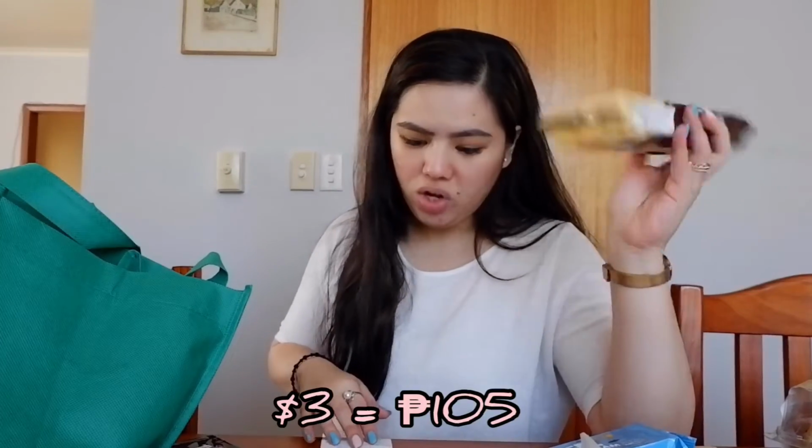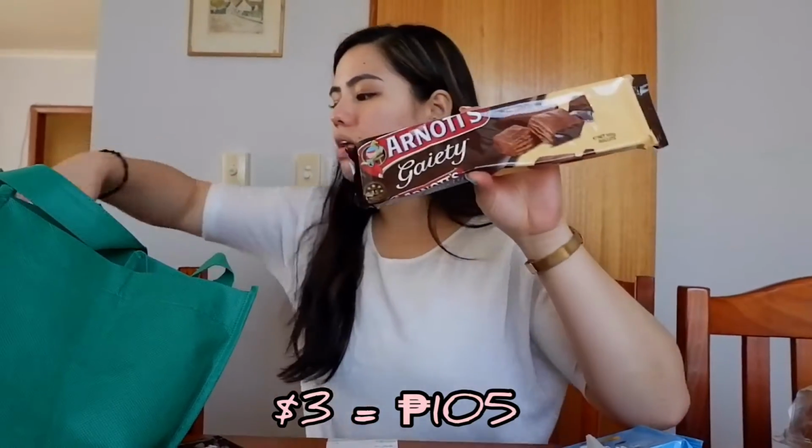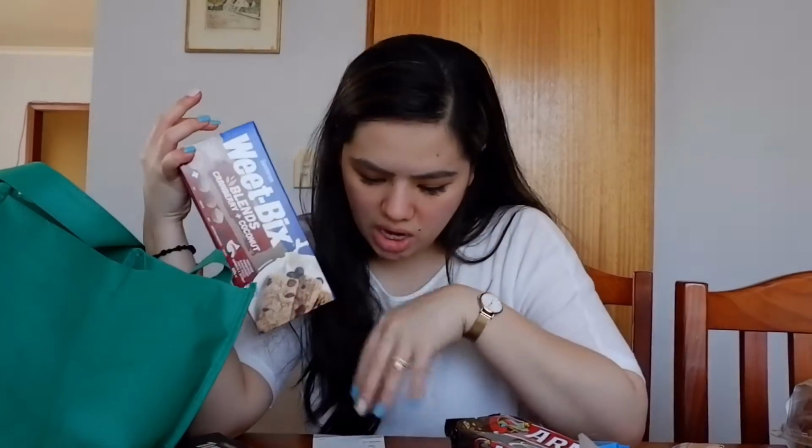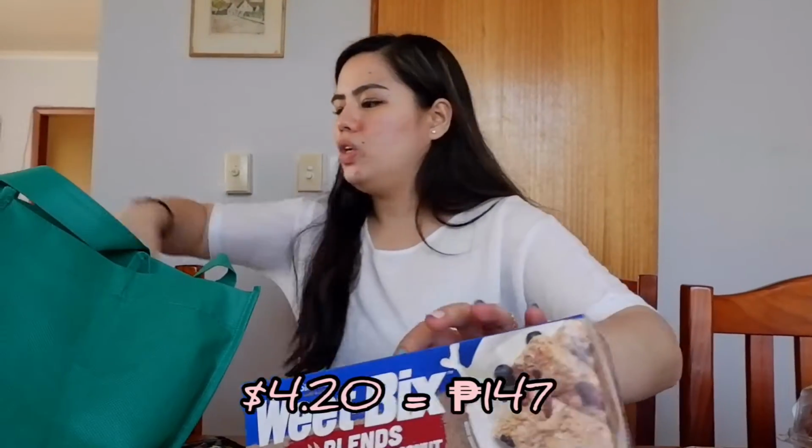Tapos ito yung mga chocolate na Arnott's na biscuits din. $3 naman to. Tapos iba-iba rin klaseng flavor. And of course, my sister's favorite, Weet-Bix. Ito yung parang ano nila talaga sa Australia. Cereals nila. Weet-Bix favorite to ni Jana, $4.20.